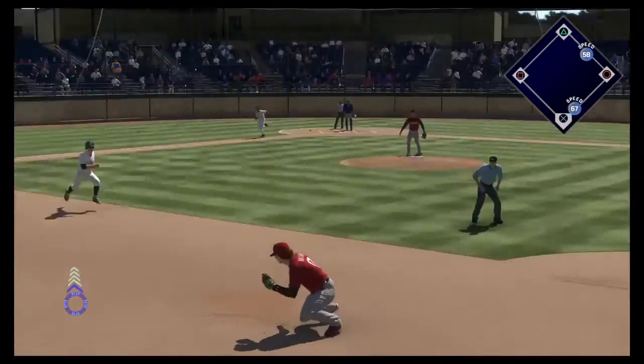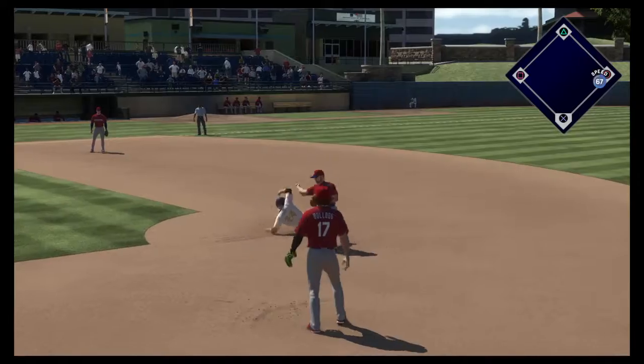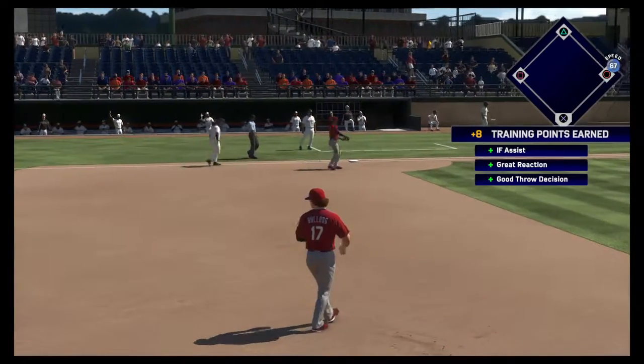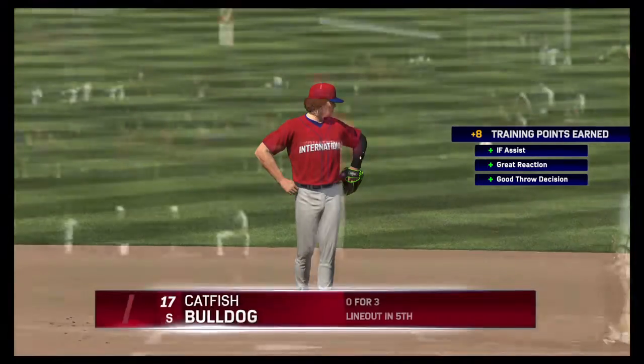Hit hard up the middle. Oh, what a stop on the slide. Wow. Just late. He's safe. On to first, but not in time as he's in there ahead of the throw.